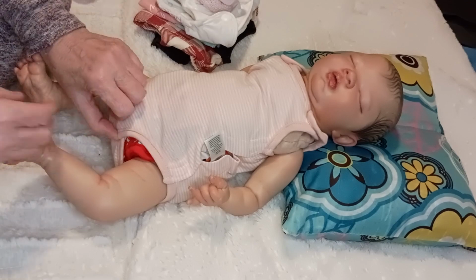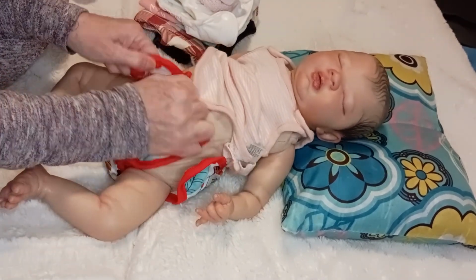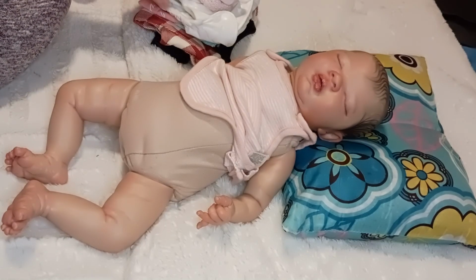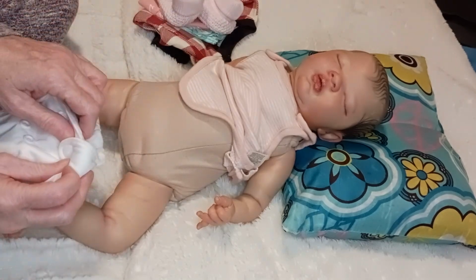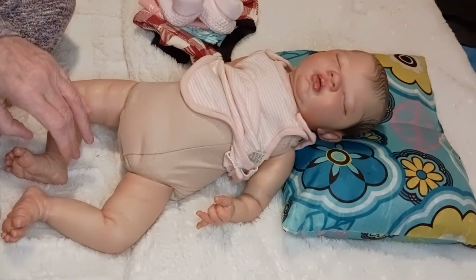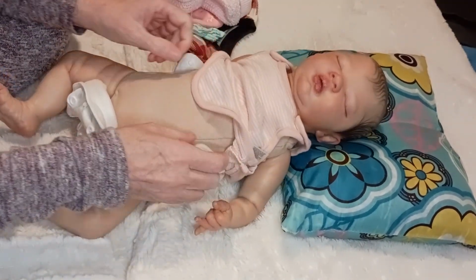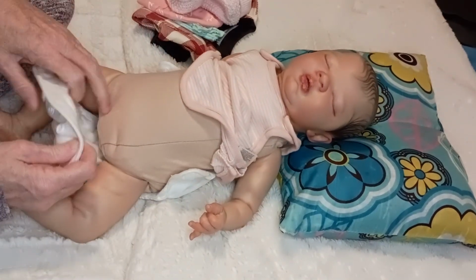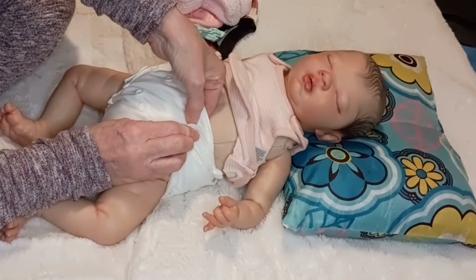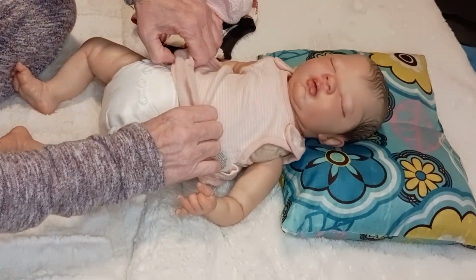All right. So, let's see here. She's wearing the same diaper as her brother, a white little Joey all-in-one. And they're really small, so they fit the preemies really good. The diapers are pretty small because these babies are 18 inches. If that, I think it's 18.